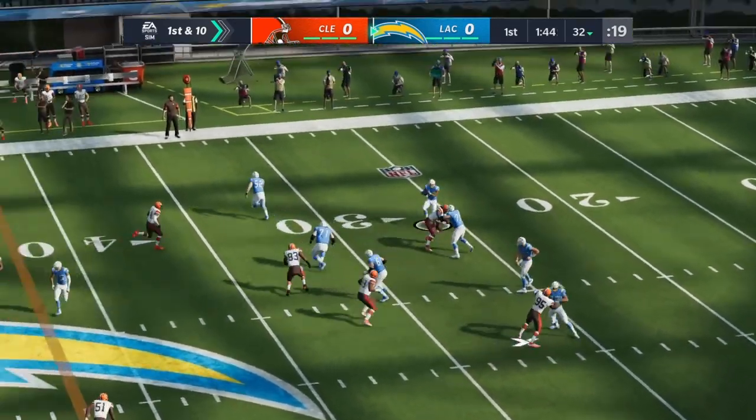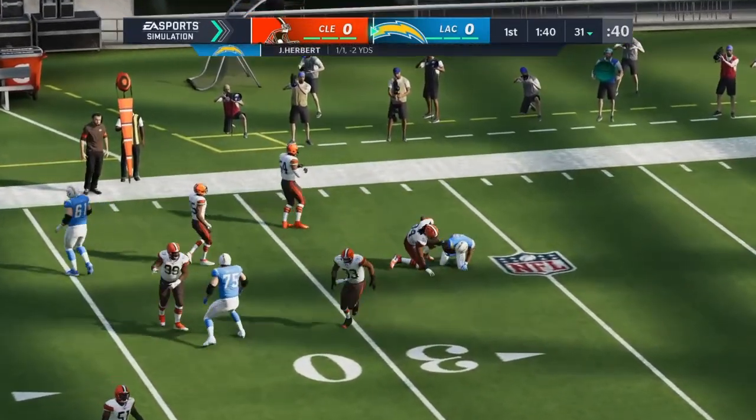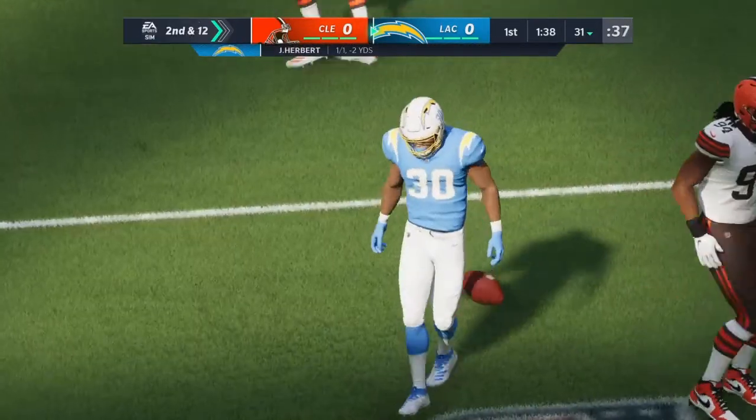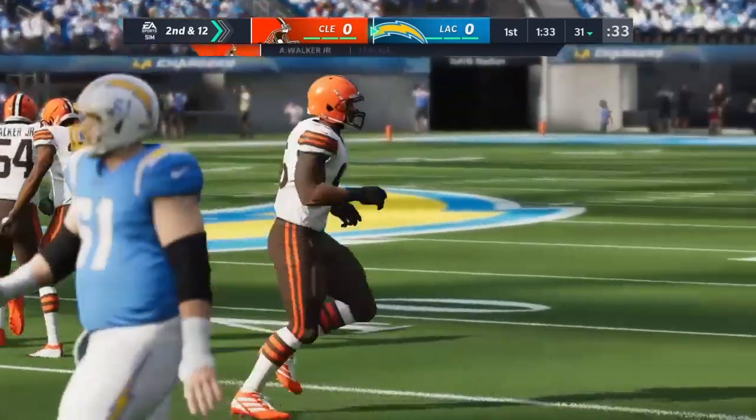He'll set up to throw. On the screen, this is Eckler. And he will lose yardage here to the 31-yard line. That one unable to develop, never got going. A loss of a couple, and it's 2nd down.